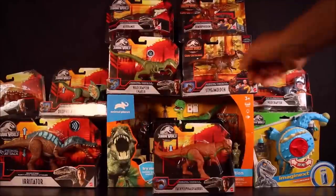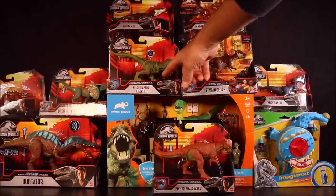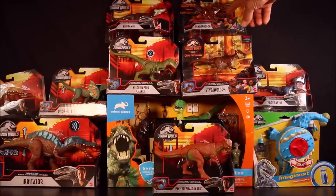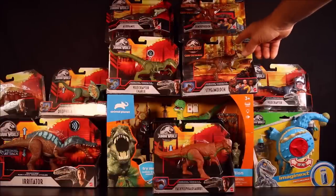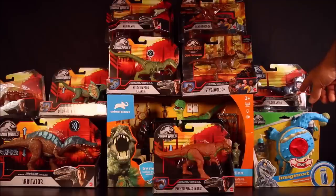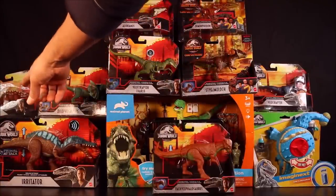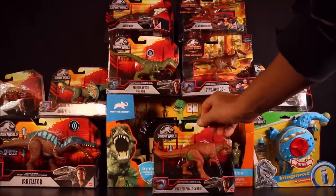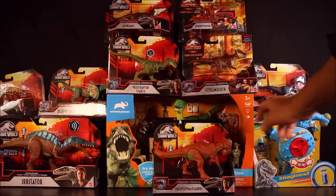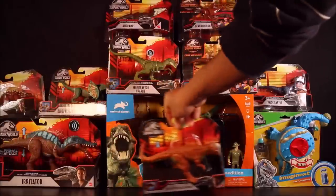Our first group is gonna be the Alioramus, Velociraptor Charlie, and the Dimorphodon from Camp Cretaceous. Our second group is gonna be the Stygimoloch, the Pachycephalosaurus, and the Blue Attack Pack Velociraptor. Our third group is gonna be the Irritator, the Dilophosaurus, and the Minmi. Our fourth group is going to be the Imaginext Ankylosaurus and the brand new Animal Planet Dinosaur Expedition.